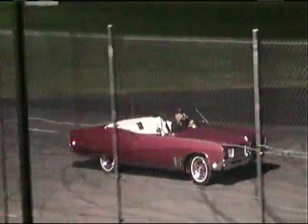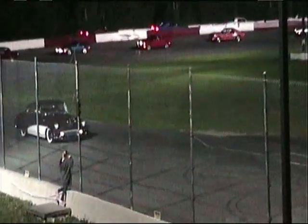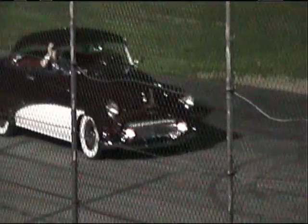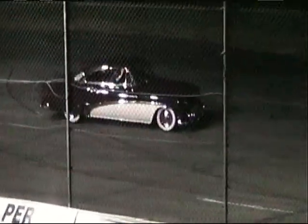I believe that's happening. Man, 55 cars, having to stack them up out there. Isn't that beautiful? Look at this. 51 Buick, ladies and gentlemen. Absolutely incredible restoration.